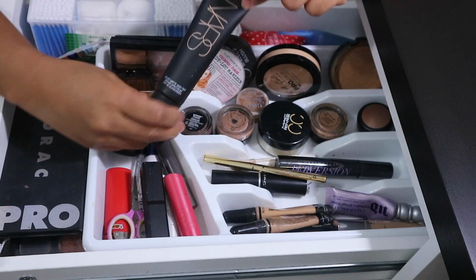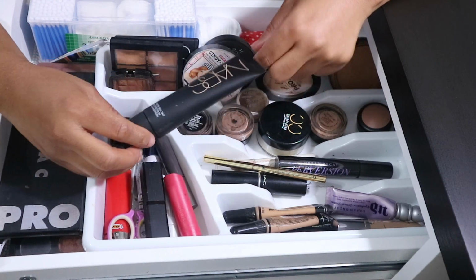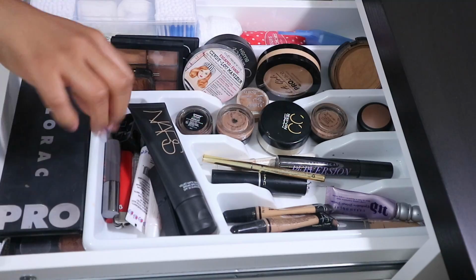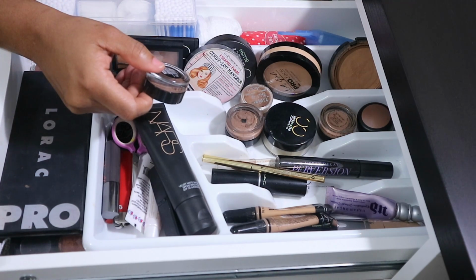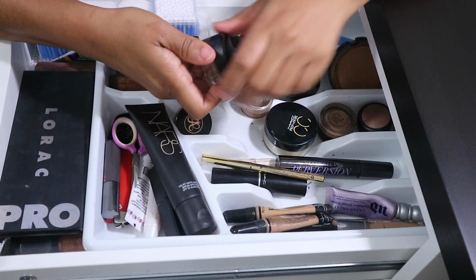Right here I have the foundation that I'm trying to use this week, and it's the NARS Velvet Matte Skin Tint. Absolutely love this. I'm in medium 3 in this. Okay, so right here I have my Dip Brow Pomade in the color Chocolate, and this is what I use daily on my brows. I have a paint pot in Groundwork.